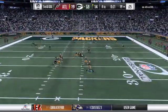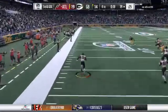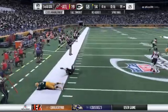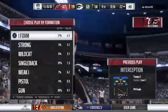He'll look to throw. And, a crusher there as it's intercepted. Picked up by Keanu Neal. And he will bring it out past the 20-yard line.